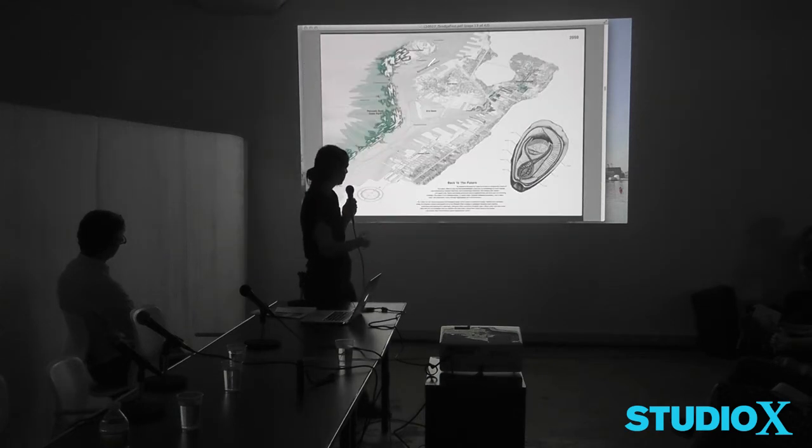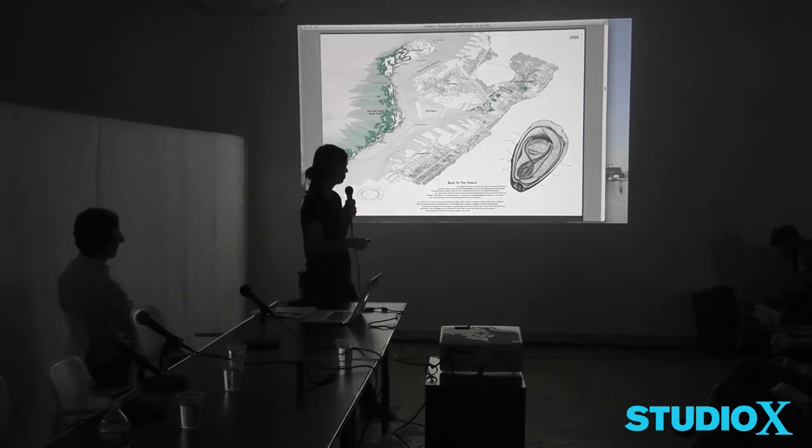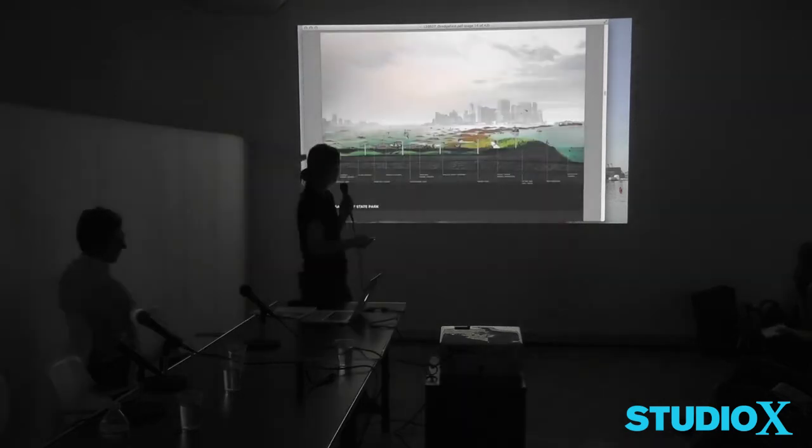So that resulted in this plan, which we used to call the Back to the Future plan, because it learned from the historic patterns of natural land formation, which had a lot of barrier islands and sandy shoals and so on, and concentrated circulation on the high ground. And so this Back to the Future plan, of course, is a completely artificial, man-made construct, which choreographs life and sedimentation, but in a new way.